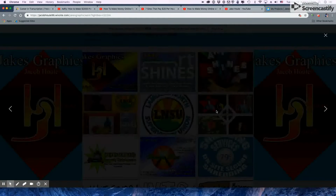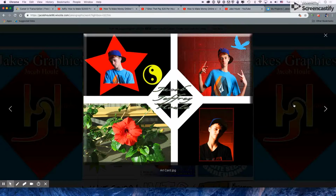And then, okay, here we go. Here's my art card that I made. In the center is my name, Jacob Jeffrey Houle. That's me. Right here is a studio lighting photo of me that a friend of mine took in the class. I thought it turned out pretty good. I thought it was a cool photo of me, so that's why I used it. It was a pretty cool photo. I thought it turned out really nice.